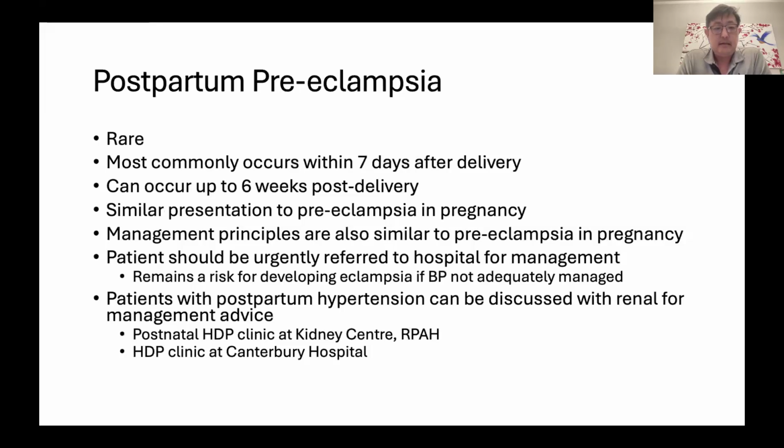So one thing to consider is postpartum preeclampsia. It is rare and most commonly occurs within 7 days after delivery, but it can still occur up to 6 weeks post-delivery. It's a similar presentation compared to when pregnant, and the management principles are the same. Patients, depending upon the level of blood pressure, may need to be referred urgently to the hospital. They are at risk of developing eclampsia, although in my experience, the risk of developing eclampsia in these women drops off significantly after 2 weeks postpartum.